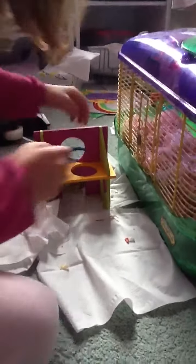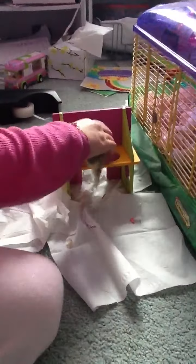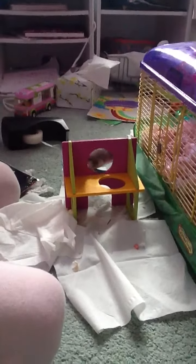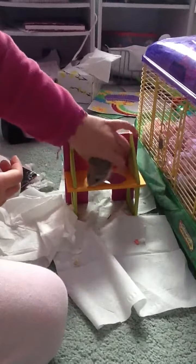Good girl. No treats or anything. Now, Lucy goes through the top middle tunnel. Go on, go. Yay! Huzzah! No treats or anything, I'm telling you. Now, climb, Lucy. Lucy, go down the tunnel.